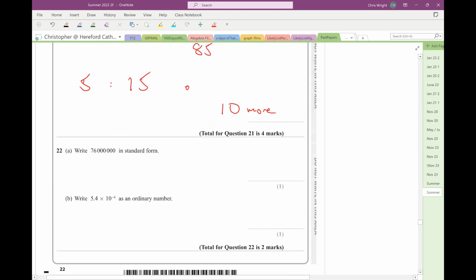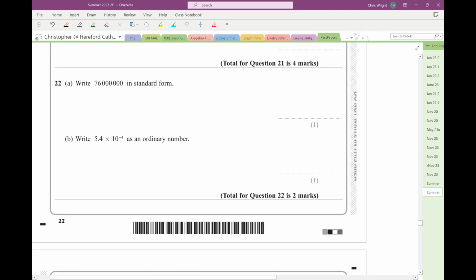Number 22. Write that number in standard form. Well, it's 76 million, but in standard form you'd have to say 7.6 times 10 to the what? Count the places, times 10 to the 7.